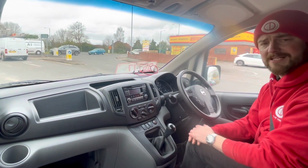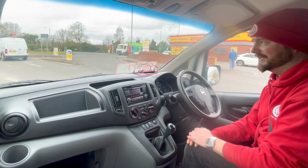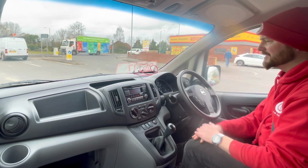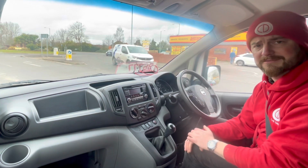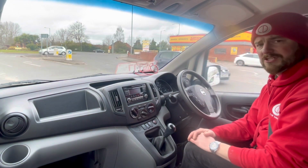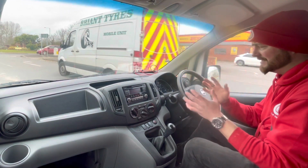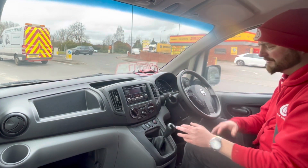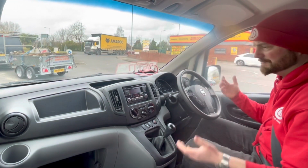The MOT is valid until December 2022, so we've got the rest of the year before the MOT check is due. The car has got 2 very good tyres on the front. I'm estimating about 7 to 8 mil. I've got it on the PDI, check the exact figure, and on the rears you're looking at about 4 or 5 mil. So very easy to control vehicle, 5-speed manual gearbox, light clutch, handbrake's just here, superb.